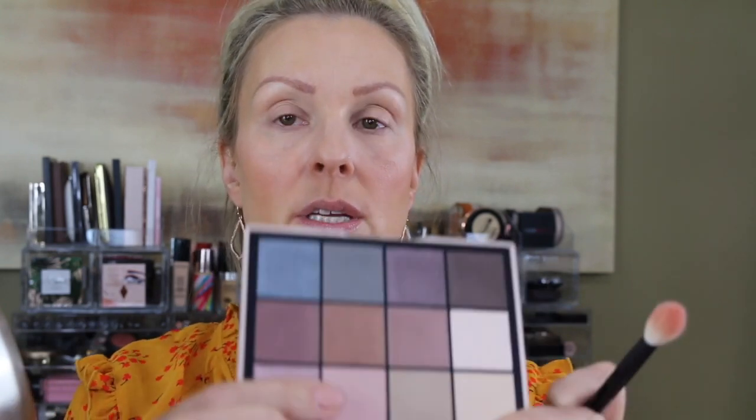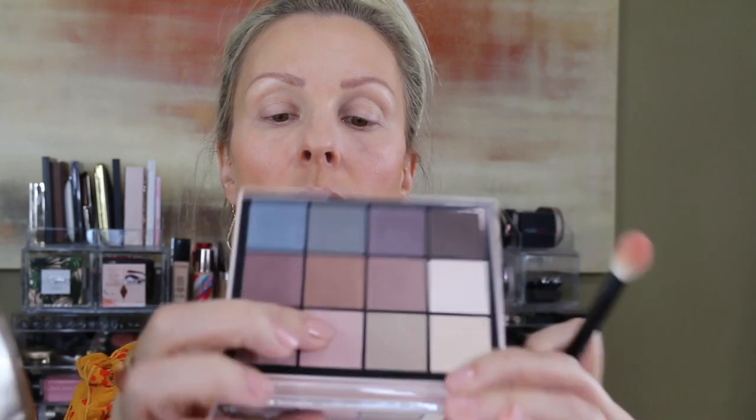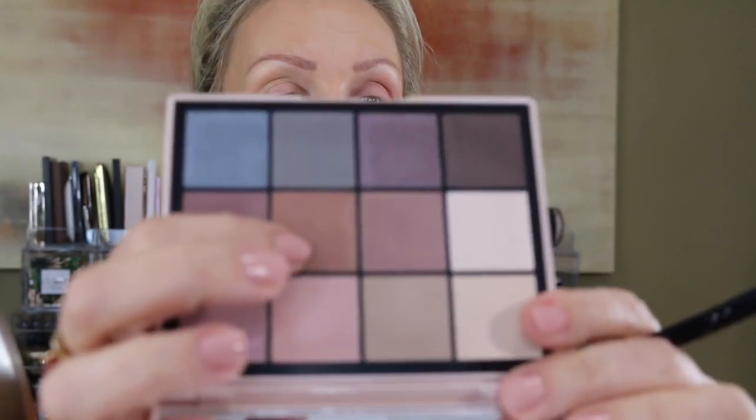I'm going to use my Wayne Goss number 16, and I'm going to just tap into this shadow right here, which is called Loyal. Just pick some of that up. It's just a matte mauve shade. Just pretty much use that all over my lid and in my crease as a transition color. Let's go into this one and put that in the crease. Just going to put that a little bit in the crease and bring that down to the outer V.